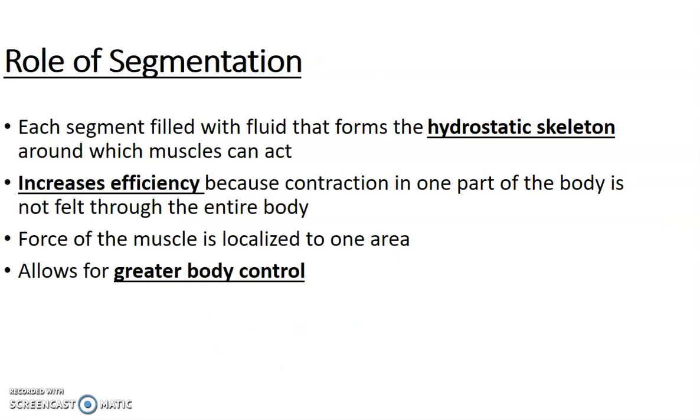The importance of segmentation. It's going to enable the organism to be filled with fluid. Inside each segment, from septum to septum of the organism, it will be filled with a little bit of fluid. There's no internal bone structure, so they need a little bit of support, and that support's going to come from water. So as we've done before, you know skeleton means support, and if you break the word hydrostatic down, hydro refers to water. So there's going to be some fluid inside the organism in between each septum, and that's going to act as a force, a fluid in which muscles can act on.